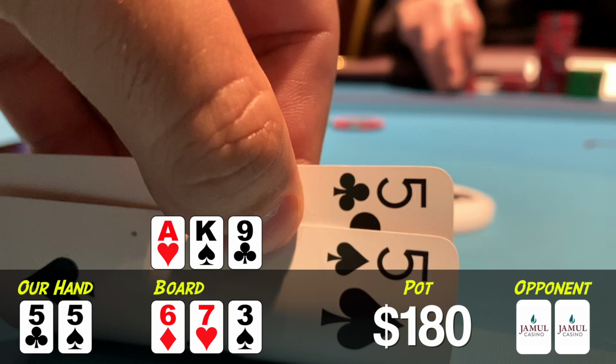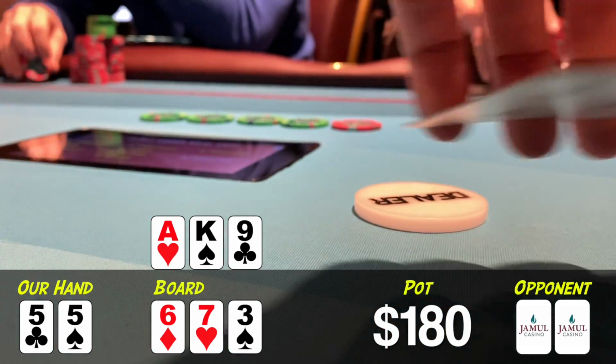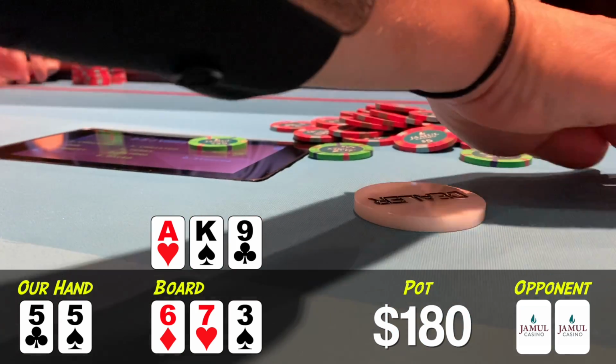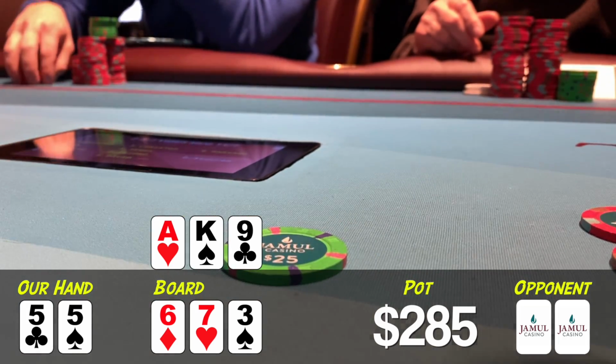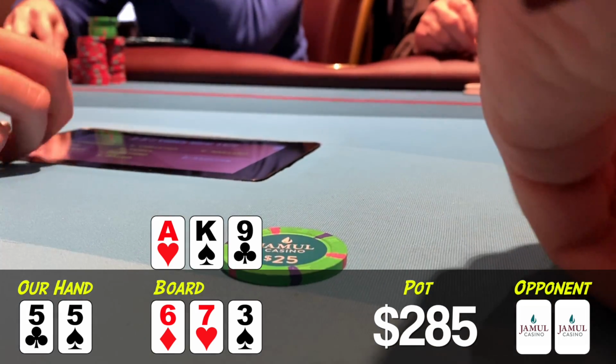So I decided to take a stab here with 180 bucks of dead money out there. I figure no one can really continue unless they have really, really strong hands. And as I said, I don't think anyone has really strong hands given that it checked all the way to me. So I put out a bet of 105. Yep, bluffing into eight people. Somehow, some way, it gets through.